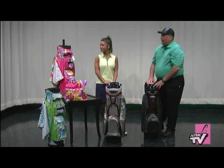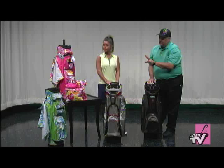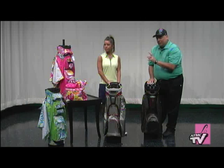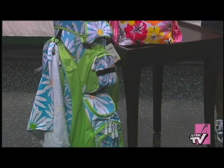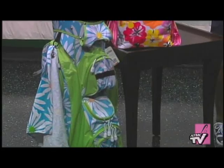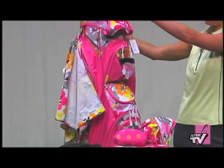Over here we have a couple bags by Room It Up. On the outside, we have a nice floral pattern with a blue and fluorescent green background. And then what we've done here is we've brought a pink floral bag, and Stephanie's going to go through some of the features with you here. On top, we have a 14 divider top. That's just good right like that.